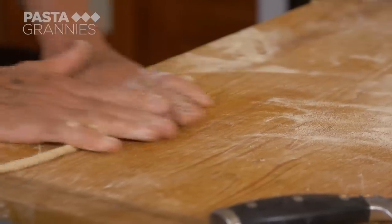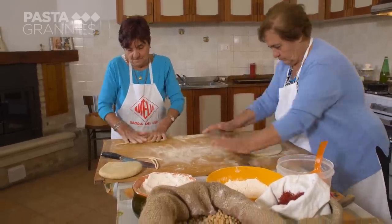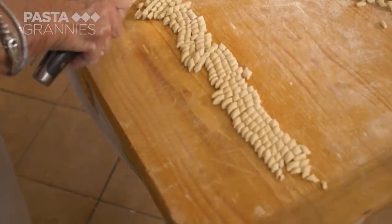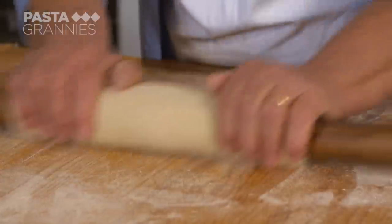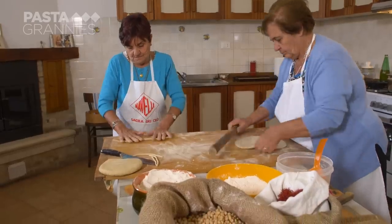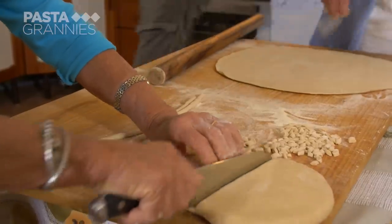Rosella is making gnocchetti, which doesn't involve rolling out a pasta sheet. She makes long ropes of dough and then dices them. Almerinda, meanwhile, rolls out a sfoglia for the sagnarelle. It doesn't have to be too thin.